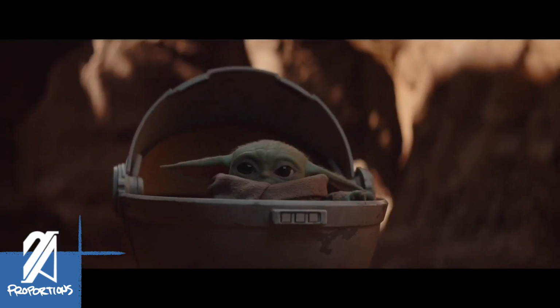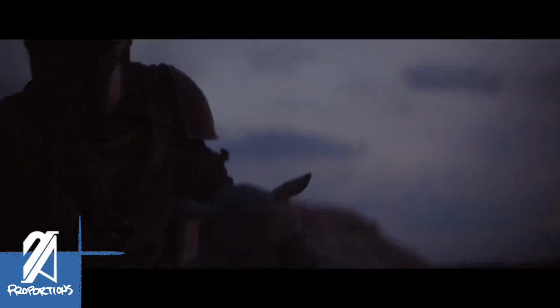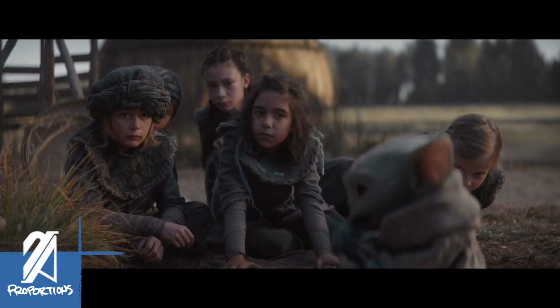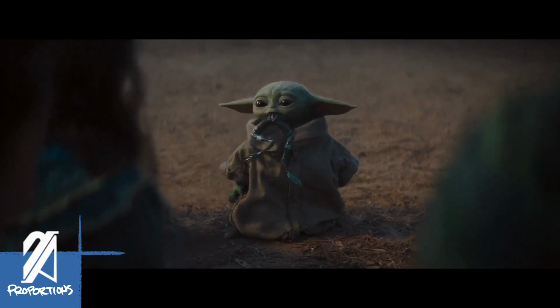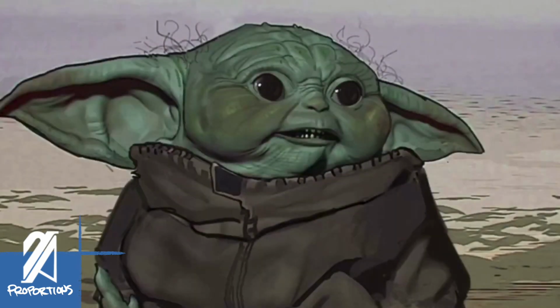The reveal of the child was so carefully designed that the whole production team went to great lengths to ensure that this reveal is well hidden from the public, and at the same time, the design of the child would provide a lasting impact to its viewers. In the past weeks, some of the concept designs for the child were finally revealed. This was one of them.